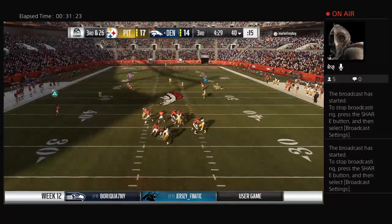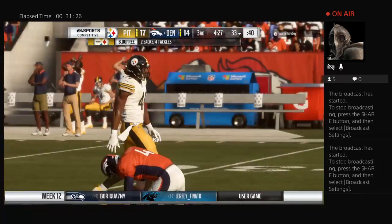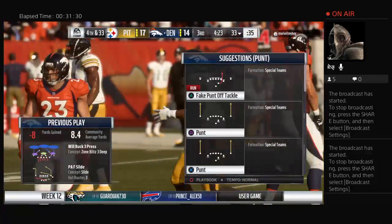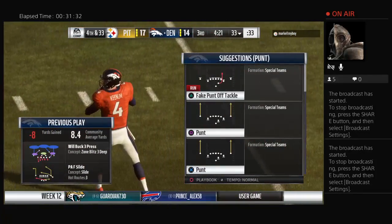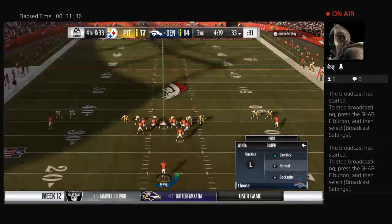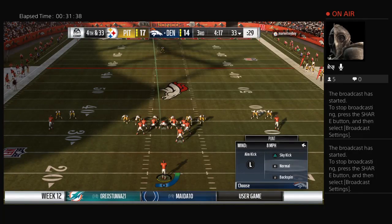3rd and long. It's Keenum. Under pressure again, and down he goes again. Bud Dupree in there to sack him, and that is 10 for him now on the year. Here's Marquette King now, as he'll kick it away for the second time.